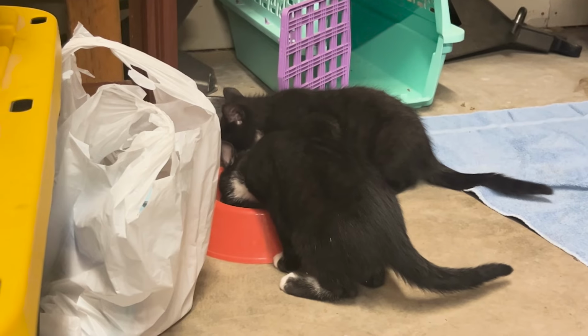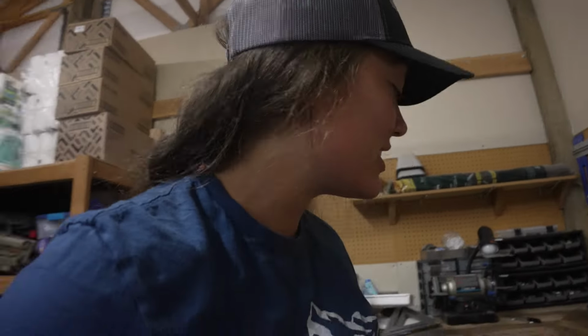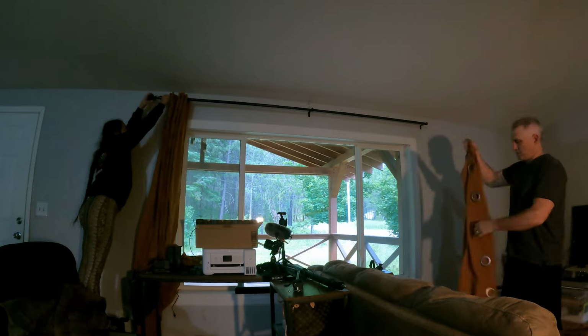I swear, I did not know cats could eat this much. These 2, they were supposed to be growing. They eat so much. It's kind of impressive. It's been good. We've just been busy, just getting all our house stuff ready and organized. I don't have the horse here yet.